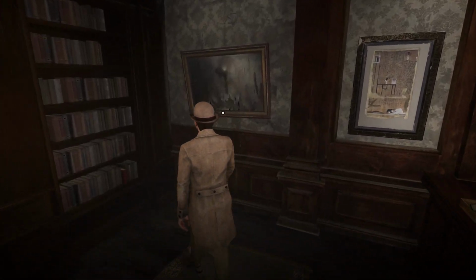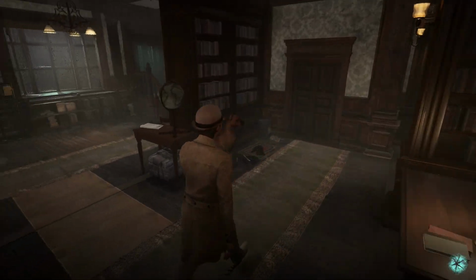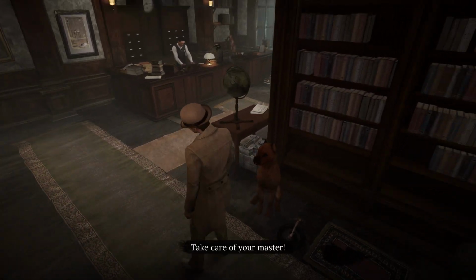Another creepy painting. For some reason, it makes my skin crawl. Where's the pupper? Oh, both puppers. Take care of your master.